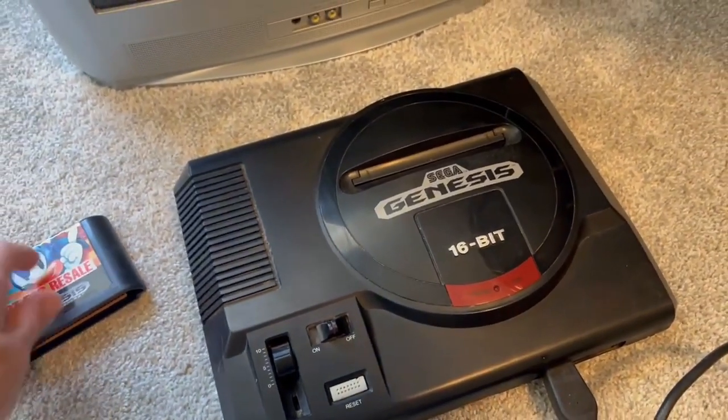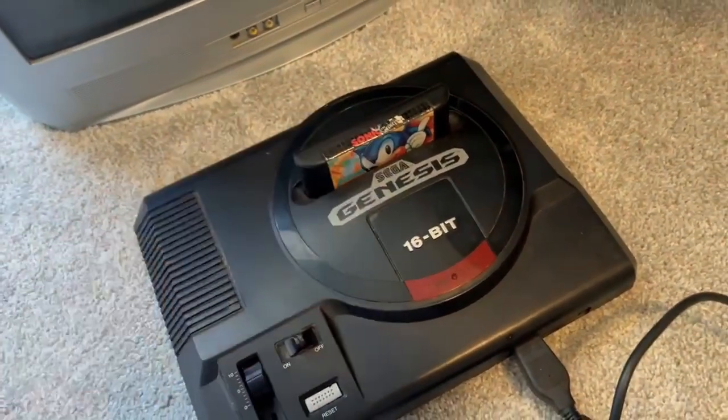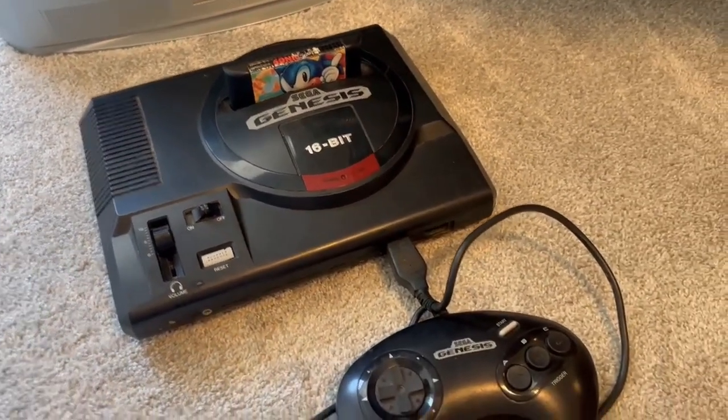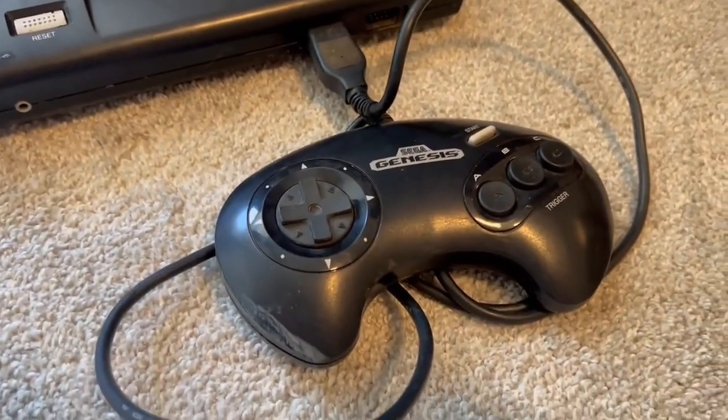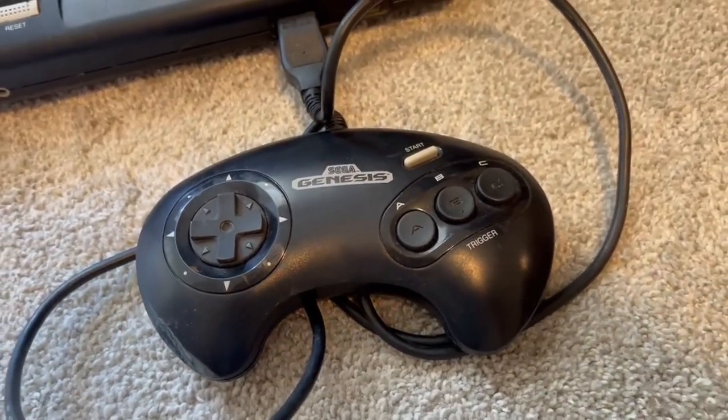The best-selling video game was the pack-in title Sonic the Hedgehog, the game which helped launch Sega into superstardom before their untimely fall in the late 1990s. Let's look at some of the games that also played on the Sega Genesis.